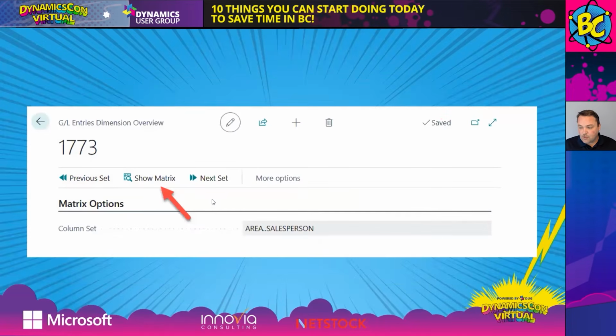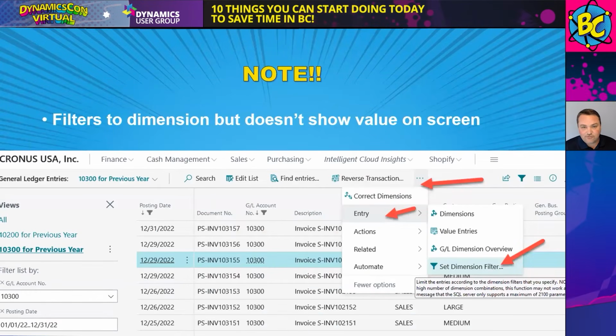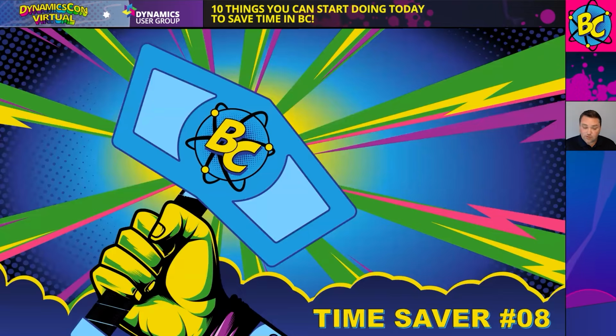I thought it was important to show that even though you can set the dimension filter on these data sets in the list view, I couldn't figure out a way to get the shortcut dimension to actually show. So let me know in the comments if that's something maybe I just need to be shown how to do, if there's a workaround, but I couldn't get those to show. So I want to push this data to Excel and do my pivoting there. That's saving time, trying to get the information from your shortcut dimensions.